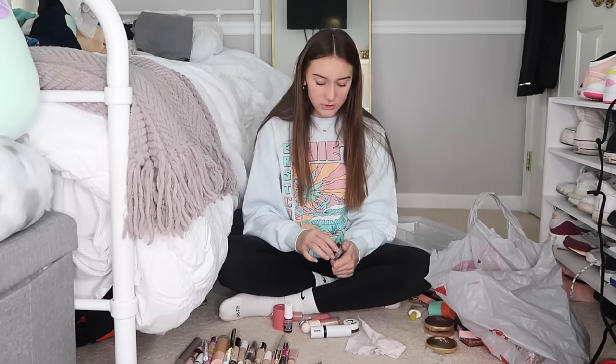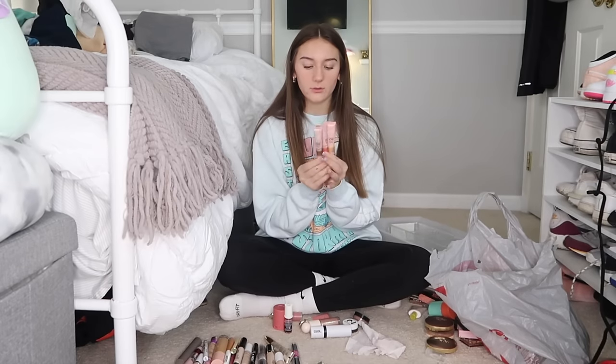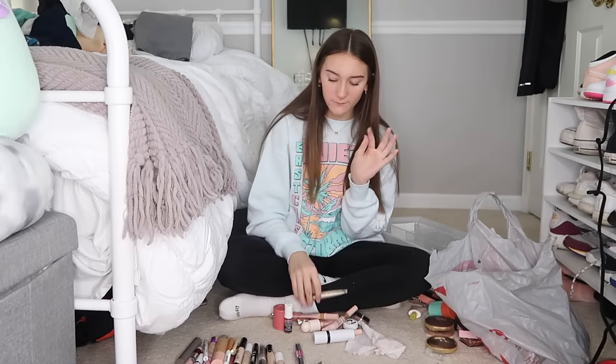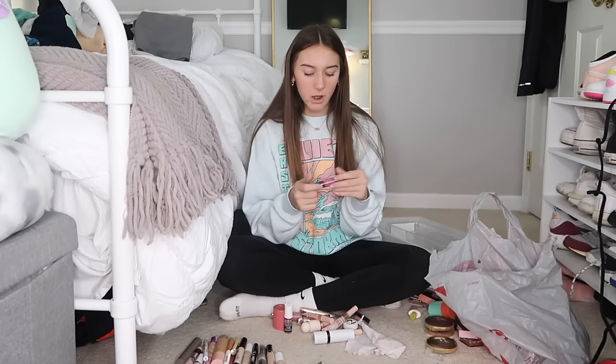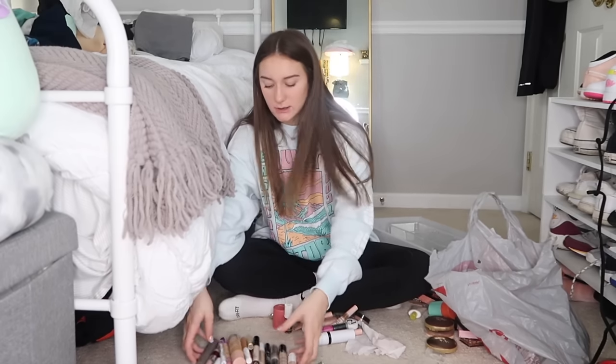E.l.f. putty bronzer, I'll keep this. I sometimes use it. These three e.l.f. Halo Glow ones. Heart shape taped highlighter. Love. Chef's kiss. Tarte blush is really good too. I really recommend that. Okay, now we're gonna get into concealers and stuff.